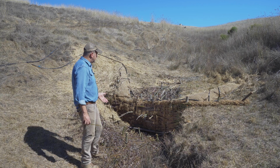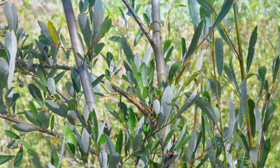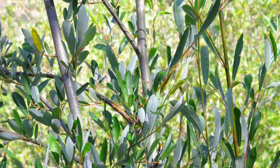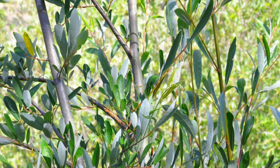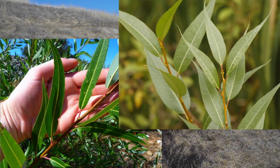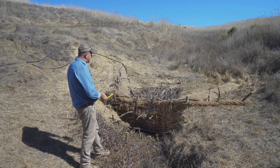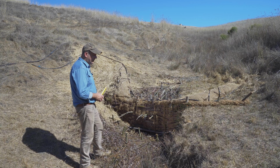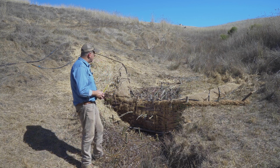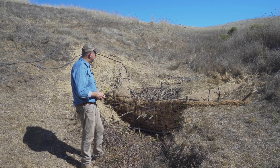Different willow species we use. Common is arroyo willow, a great willow for doing this type of work. It's very common to Sonoma County in the North Bay. We do use other willows like red willow or shining willow. Those will be more of a tree form. This arroyo willow is a little bit more of a shrubby tree, if you will, and it's really excellent for erosion control.